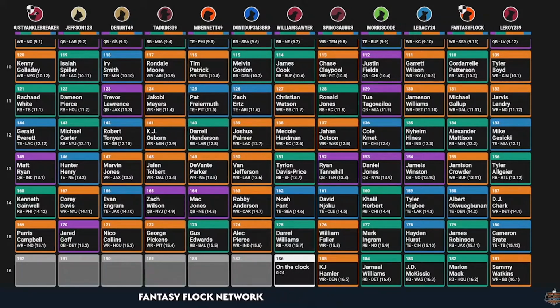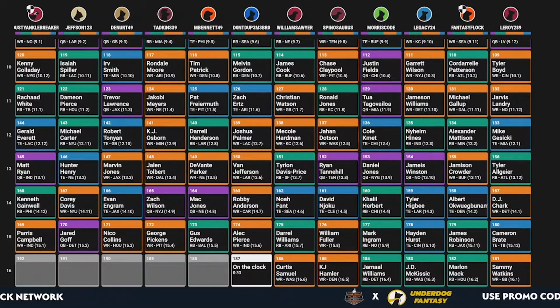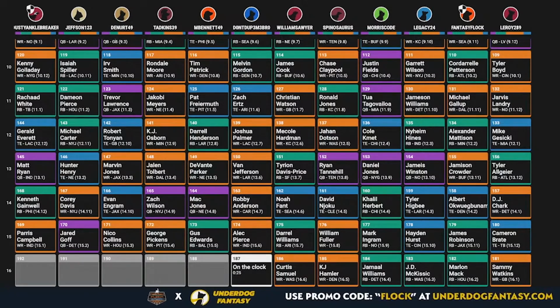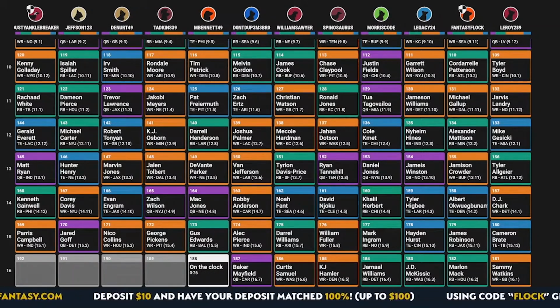And instead of taking 7 running backs, I decided to stop myself at 6 and grab an 8th wide receiver. We'll see what the value is on the board, and we'll see what makes sense for us at the time. Okay. So Baker Mayfield goes pick 187. Good for us. Good for us.